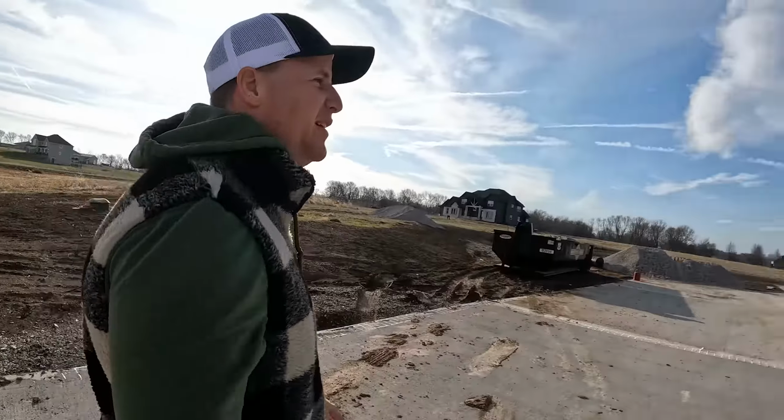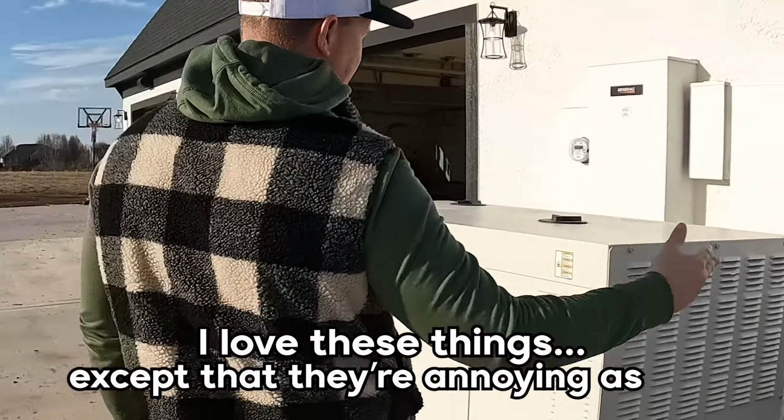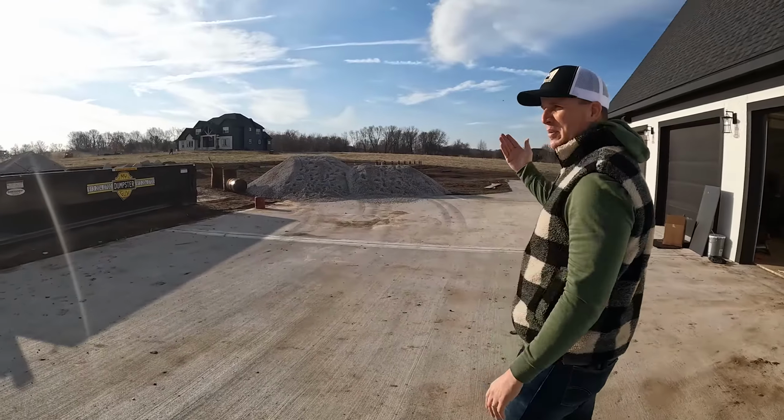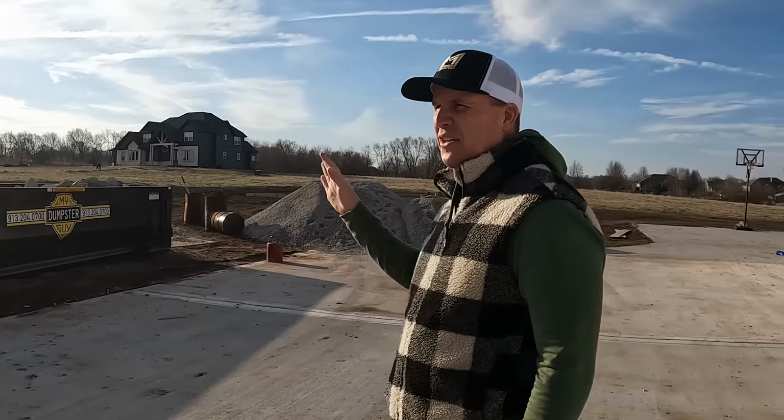Another thing that we did: I love these things, except they're annoying as hell. This is our Generac, so that the house will never come off power. Eventually, this place will be tree lined and all cleaned off and everything gone out of here.